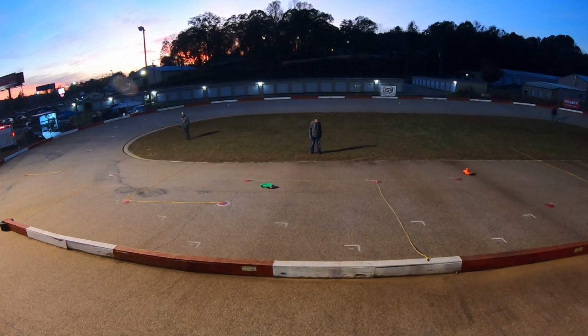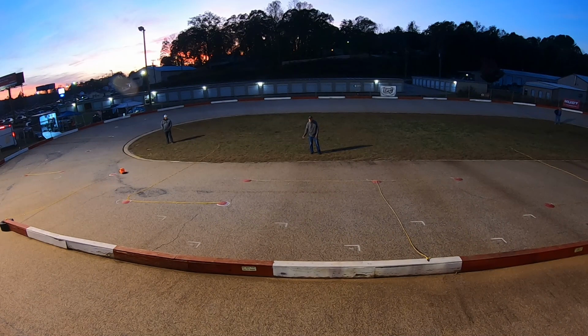I like it. They're having a blast. They are having a blast. I'm jealous. I'm jealous, guys. 3 minutes left on the clock right now.